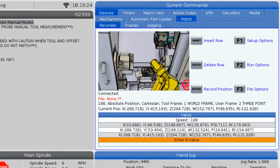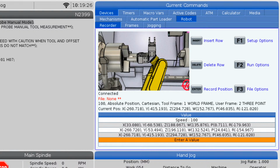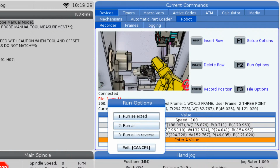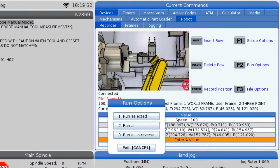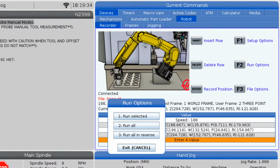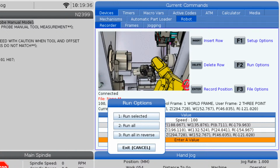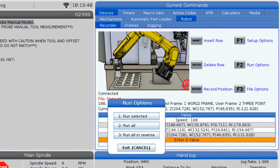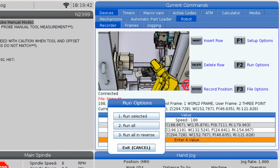Now to run it, F2 is run options on this interface here. So we have run selected, run all, and run in reverse. Run selected will run to that selected point. Run all in reverse will run all of your points in reverse. And run all will run yours in forward from beginning to end. Okay.